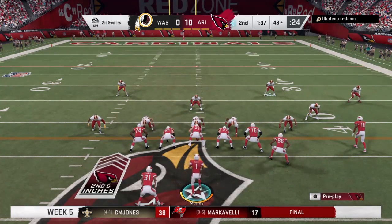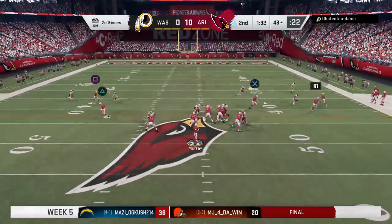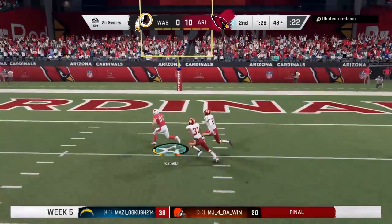Love how he runs his routes because it's all setting up your defender. Give him a little something one way, take it the other way. Head and shoulder fake. Sometimes you make one step to the outside, then break it inside.